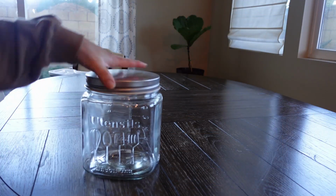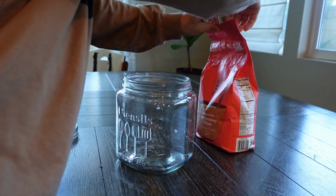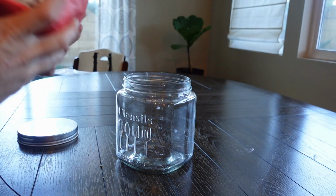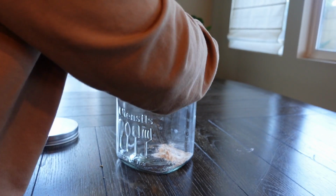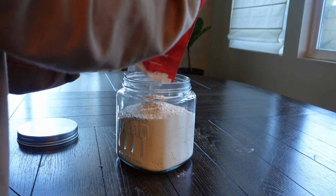I don't know why, but this was my favorite part of the video. I honestly think it's because when I watch organization videos, especially pantry organization, I love watching the people putting the foods into these beautiful canisters. So I have to say, I really enjoyed this part, so I hope you do too.